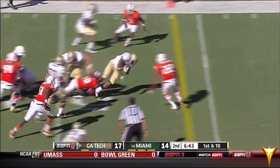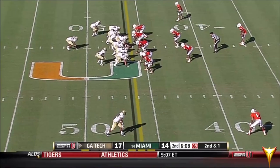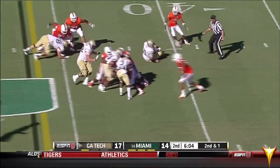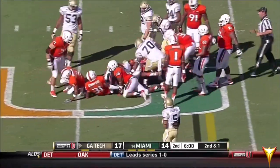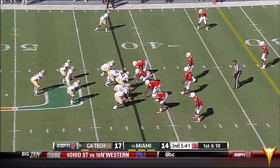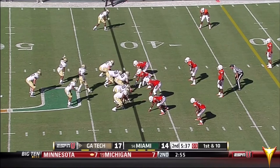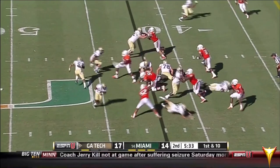Here's David Sims barging through that defense, and he gets 11. Thomas still in the game. And there's the first down. David Sims gets forward progress as Georgia Tech continues to move the chains. Starter Justin Thomas will play. Now, if Justin Thomas plays well, maybe you revisit that for next week. Thomas will keep it.